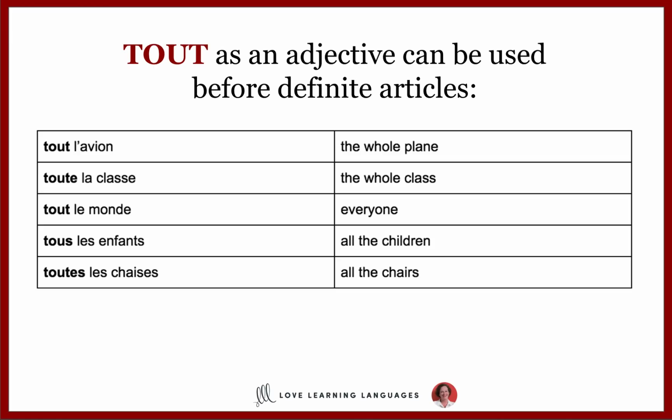It means the whole. Okay? So when I say toute la classe, it means the whole class. Now, some of these you just can't translate word for word from English to French. Tout le monde. Well, it means everyone. It doesn't mean the whole world.